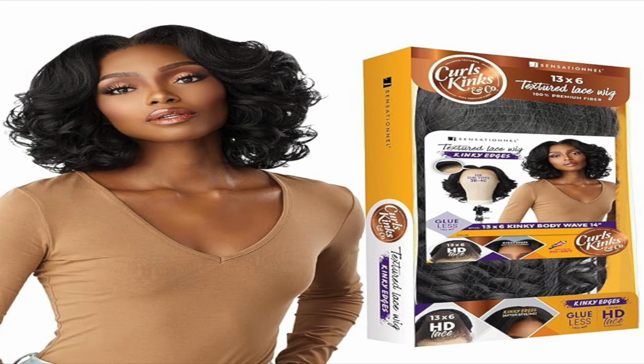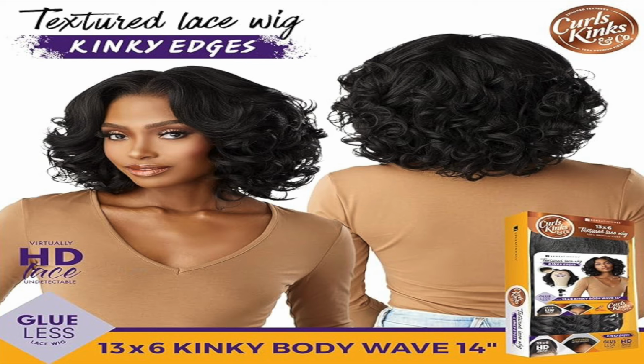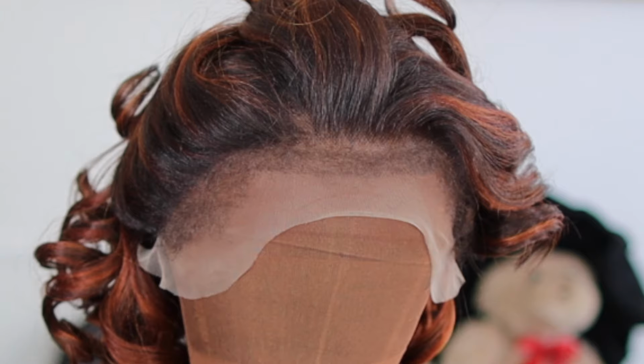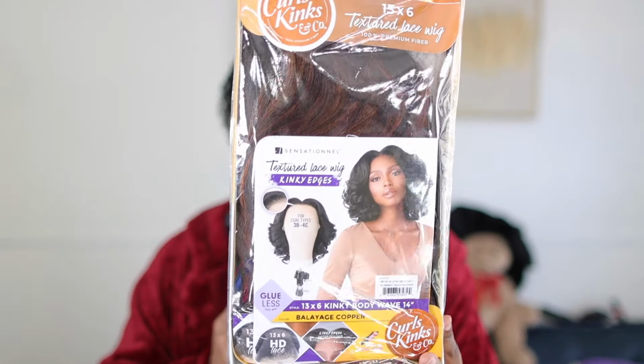Now, you may be wondering, where did these wigs come from? Let me tell you. This is the Sensationnel wig, one of their new wigs in their Kinky Edges line. The purpose of Kinky Edges is to make the wig look more natural, so you don't necessarily see lace on your face, okay? Now, you see hair over there. This is what we're trying today, y'all.